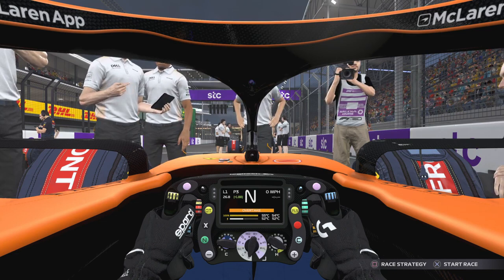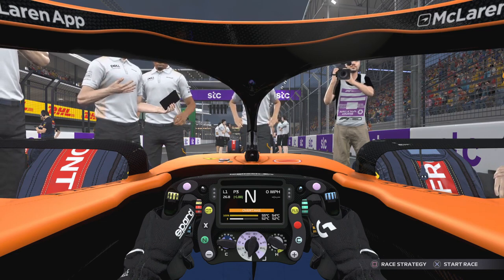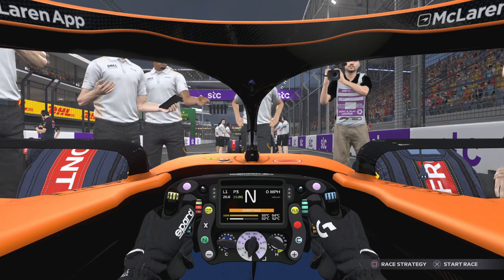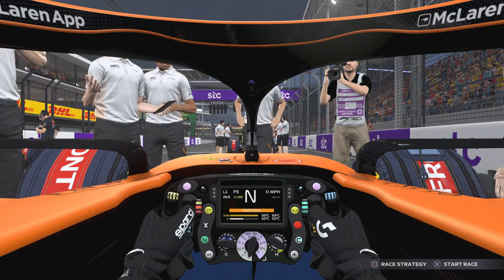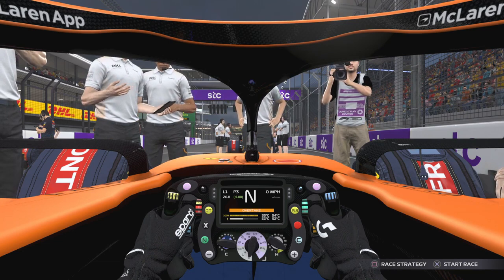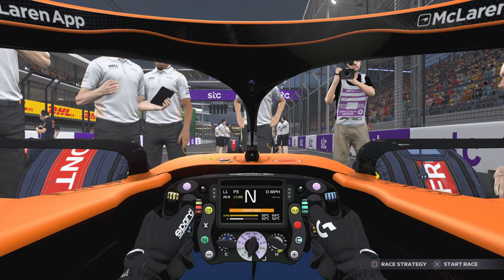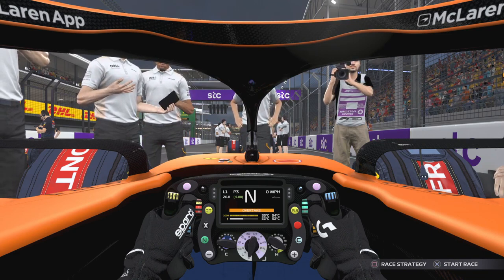race of the season. But now we have moved on from Azerbaijan to another street circuit. This is one of the newest street circuits, the last collection of the new tracks for this calendar. We are here in Jeddah for the Saudi Arabian Grand Prix. Yes, it's in Saudi Arabia.